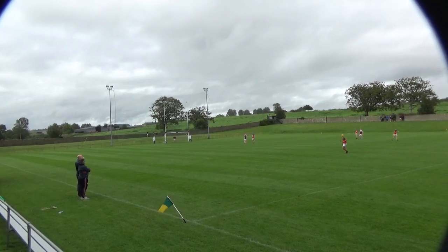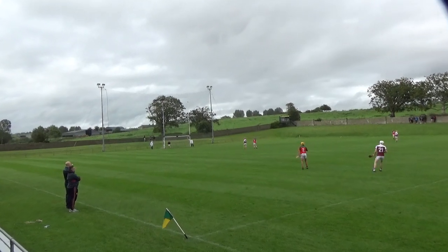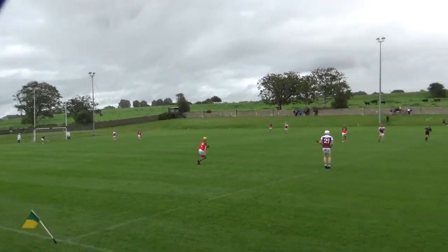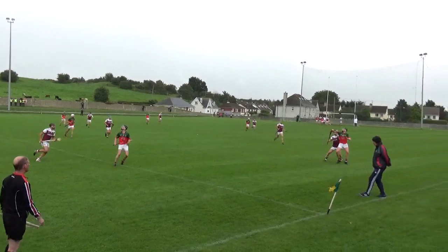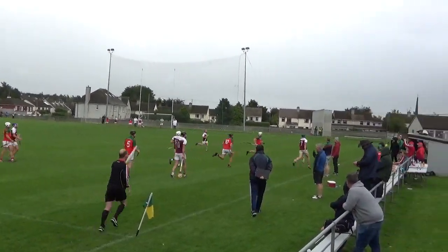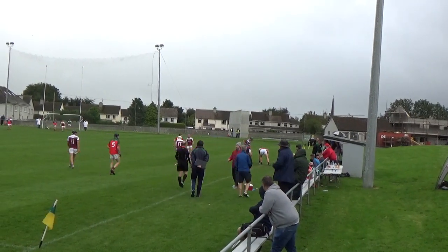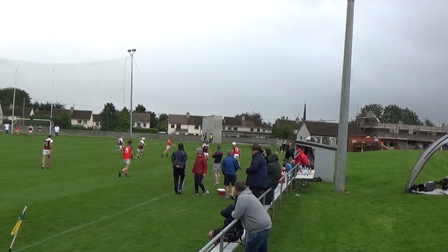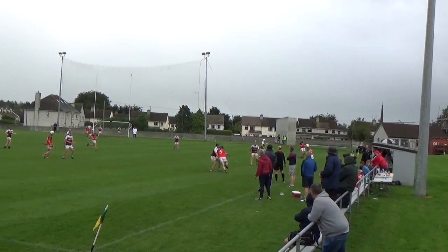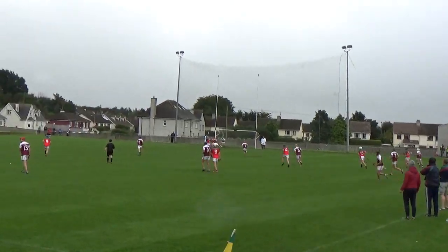Eamon Fennelly is on. He's in the game. He's taking up position on Peter Nolan there. Number 7, Niall Mullins, is off. Denny Stapleton remains on the pitch. Sideline for the Village. High ball in.